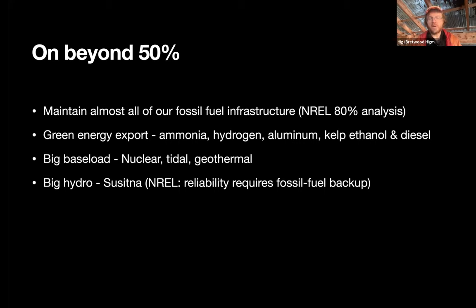And one of the things that this NREL study that just came out highlights is that it becomes really challenging if you just have one giant hydro project. I think it was Joel who mentioned that in order to make a giant hydro project pencil out, it really has to be so big that it's going to dominate the Alaska Railbelt. So if you have just one, then you have to ask the question, what if for some reason that isn't operational? And the way NREL deals with that is they just keep all the fossil fuel infrastructure working. And so then pumped storage hydro, that's the other one.